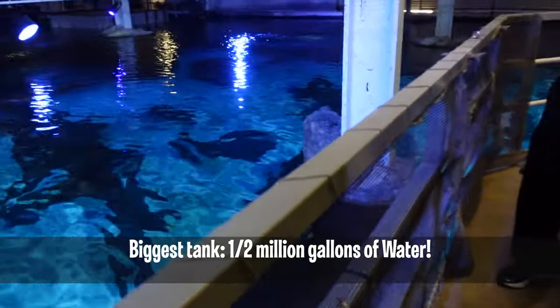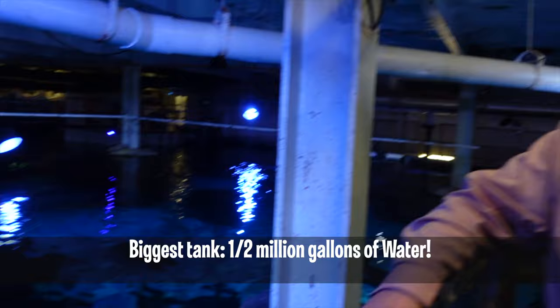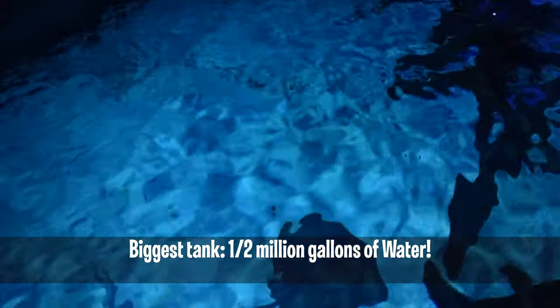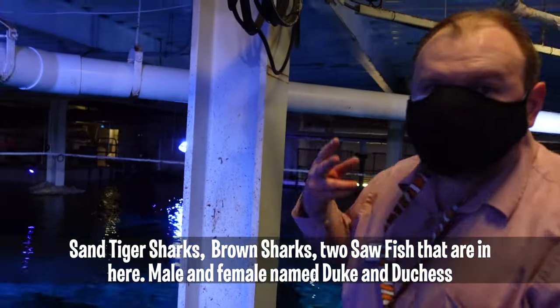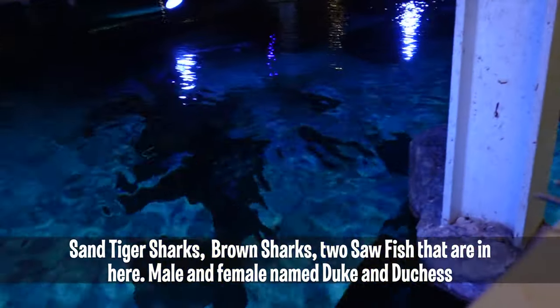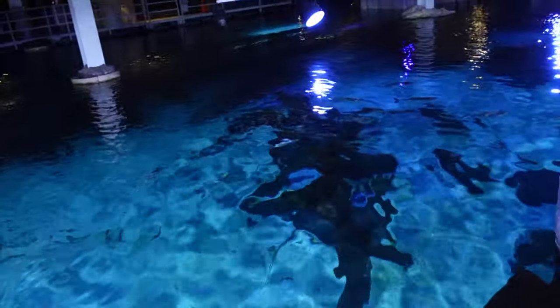And Chateau is our biggest tank, about 500,000 gallons. Half a million gallons? Yep. That is insane. And out here's our honeycomb ray, down at the bottom there. We have three sharks, ground sharks, and two sawfish in here, a male and a female named Duke and Duchess. Oh, we're going to follow them, the ones with big funny noses that look like saws. They come around here while we're hanging out.